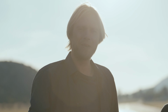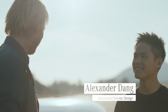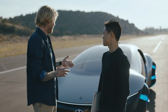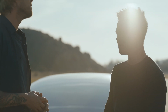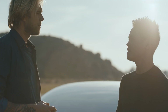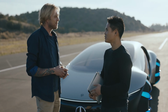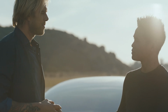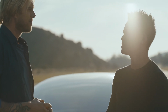Well, ladies and gentlemen, I'm here with Alex Dang. He's a designer at Mercedes-Benz, and he's actually the one who drew the lines for the Vision AVTR. Hi, Alex. Hi. So can you start by telling us how a vision like this begins? It was an internal competition where everyone can show their vision of how they see the car could look. And right from the beginning, we were all sitting together watching the movie, basically in the cinema. And while watching the movie, I did some scribbles and was thinking about how I can implement some shapes from the movie into the car.